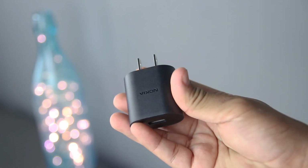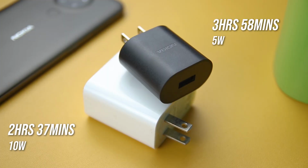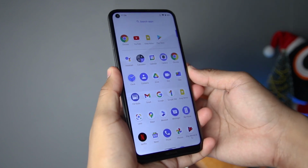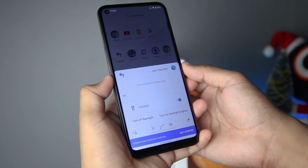The free charging brick is still 5 watts though, so upon testing the 5 watt stock charger and a 10 watt charger from another brand, the difference is quite huge. Even with a 4,000 mAh battery and Google Assistant running in the background, I still managed to end the day with 15% remaining on its juice.